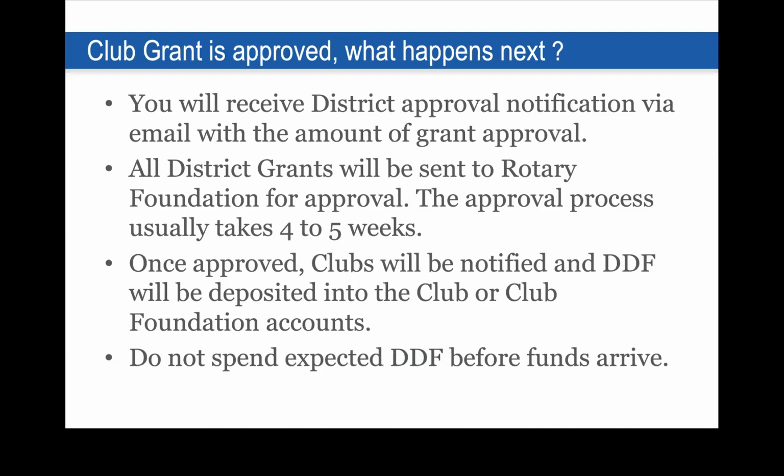So you will be notified that your grant was approved, and then your DDF money will be automatically deposited into your account based on the deposit form that you uploaded. It's a suggestion to not spend any of the expected funds before they arrive, just in case there's some issue with approval. We'd hate to have you spend the money up front and then have the grant not approved. So best to wait until you get that approval email.